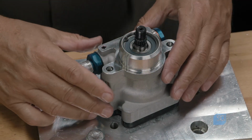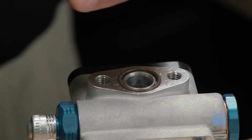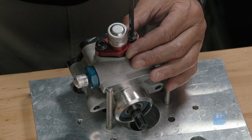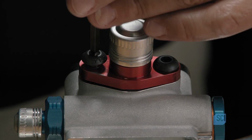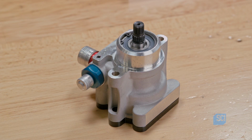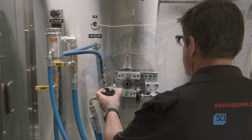He turns the power steering pump onto its side. He attaches a fitting to the intake port for the hydraulic fluid. The power steering pump is now equipped with all the working parts. Here's a look at the transformation. A display model with a cutout offers a peek inside.